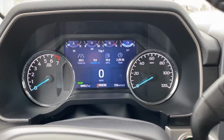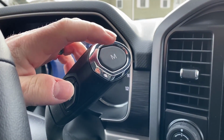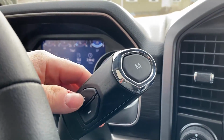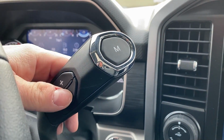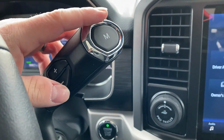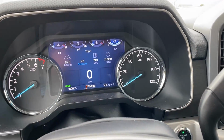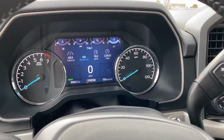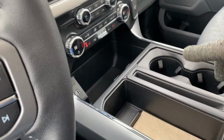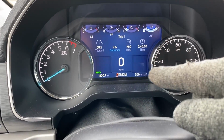But the other difference is going to be I have the column shifter. This manual mode, you can turn it on to selecting gears manually. You can see the plus minus. So if you want to go from like 10th to 9th, 8th, you just press that button and control the gears. But it's nice because I have the additional space versus the sport console shifter, which is in the sport trim of XLT, which I meant to say that. And higher trim levels have the console. So the other thing you can find is this dash display.